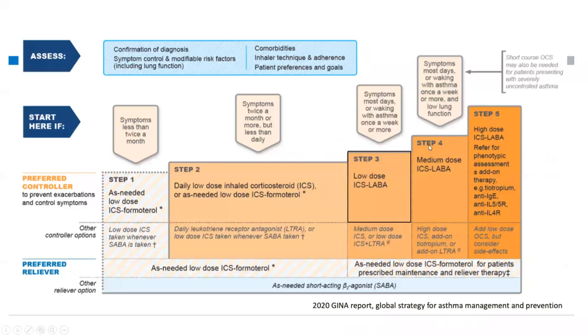When I was doing the math, it's not a whole lot of puffs for the patient to go all the way from requiring low dose all the way up to step 5.